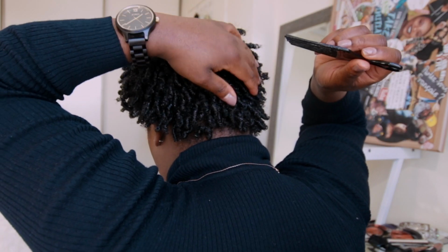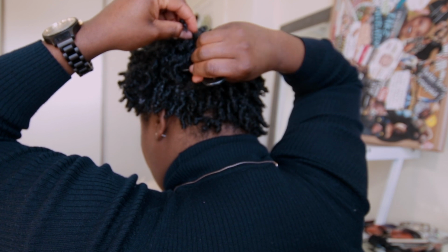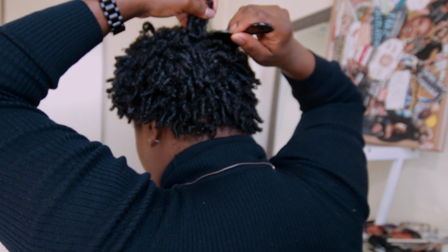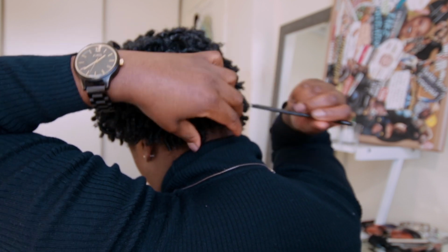So here's flat. I just put my pick in a little, a little, a little. And then when you're done, I just shape it up a little so that way I don't look super crazy. You know what I mean? And here you could easily edge control it, but I usually don't edge control until day two. So that's pretty much that.